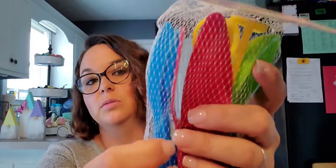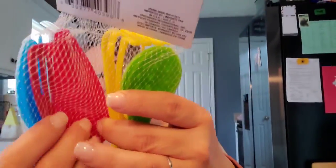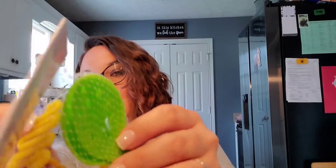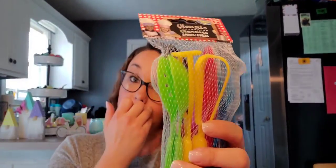I picked up a set of these cooking utensils. You get spoons, the prong forks, the spatula, the knife, the whisk, the meat thingamajigger, the strainer, and the ladle. I'm just going to put this back to go with a couple of the birthday bin toys.